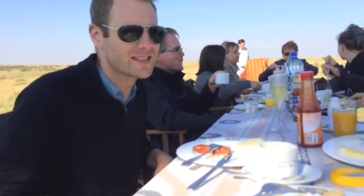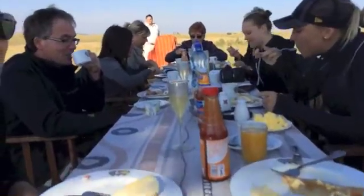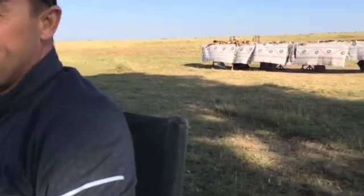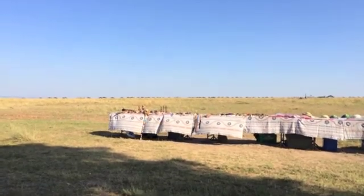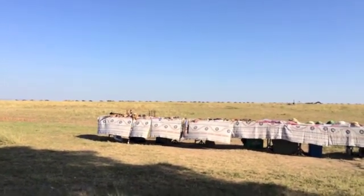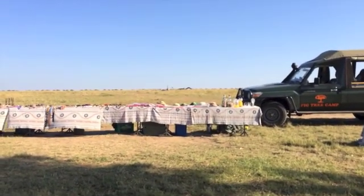Here we are having breakfast in the middle of the Masai Mara, right? Yeah, we are. Five-star breakfast, yes? Yes. And look at this. We have champagne and we have omelets and gin and tonic. And off in the horizon there, oh wait, there's a bunch of wildebeest going past our breakfast table. Yes. So such is rough life in the Masai Mara.